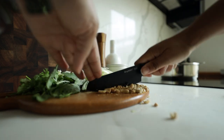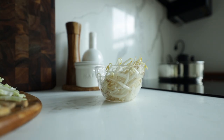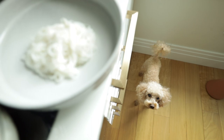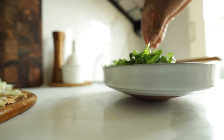Without a doubt, my favorite part of this dish is all of the fresh herbs that they put on top. So I'm literally just recreating whatever it is that they use, with the exception of the noodles. I'm using vermicelli noodles just because they cook the easiest and the fastest, but you could use a thicker rice noodle. And then I'm topping it with Thai basil, cilantro, mint, and peanuts.